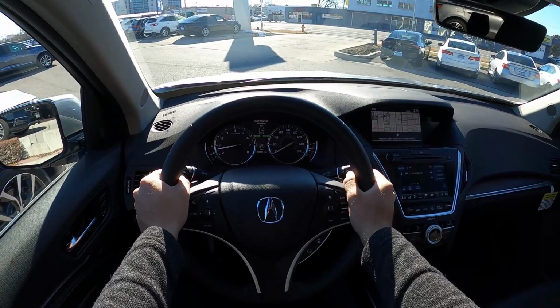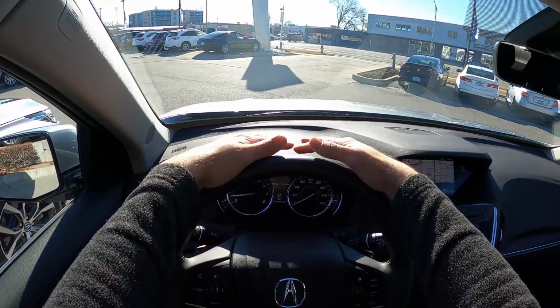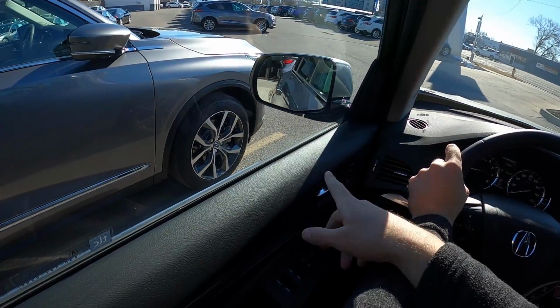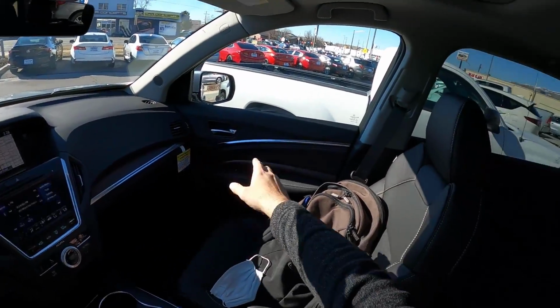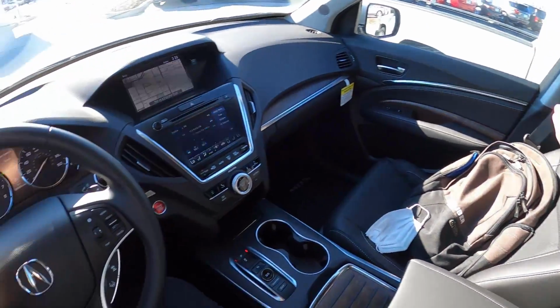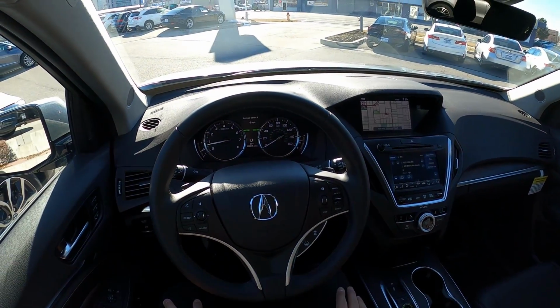Well, let's talk about visibility here in the 2020 Acura MDX. So first off, visibility over the hood, pretty decent. It's pretty much average for an SUV in this segment. There's your visibility through both of the mirrors. And then here's throughout the rest of the rear. There's a little bit of a blind spot back there, but overall it's not bad at all. And that all being said, let's set off.